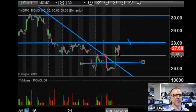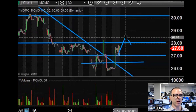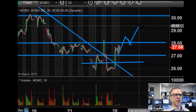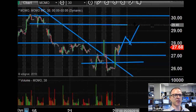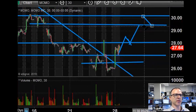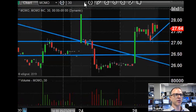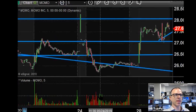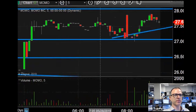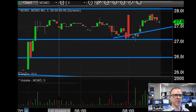Basically, we want to see how it reacts at 28. And this move through there strongly, then hold. The upside is all the way back to here. And put 29 and 30 on the sheet. It's done a couple 100,000 shares. It's about 5% of its daily volume.